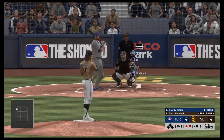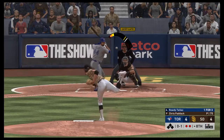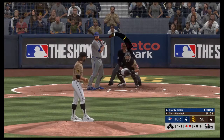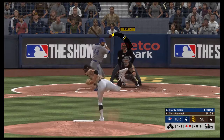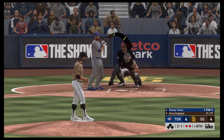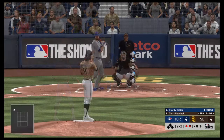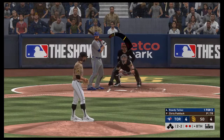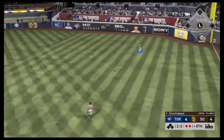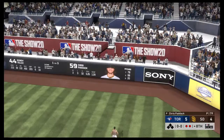And it's fouled away. One and one. Outside, 2-1. We're in the 8th inning now of a 4-4 ball game. Fouled away. Halfway to the plate, this hitter's wondering why he even pulled the trigger on that. His hands feel like he's being stung by wasps right now. Oh my, this ball is crushed. Where will this one end up? And they have taken the lead.